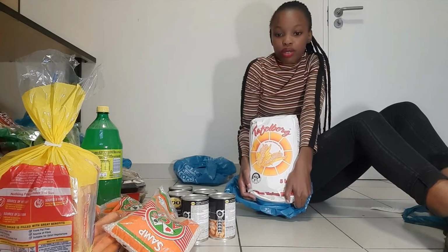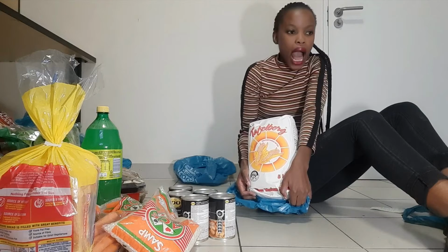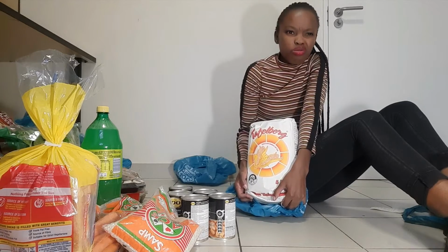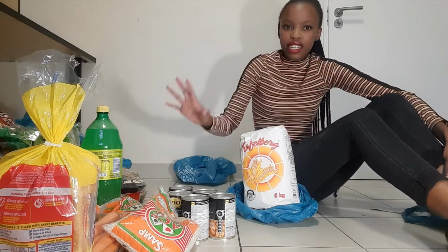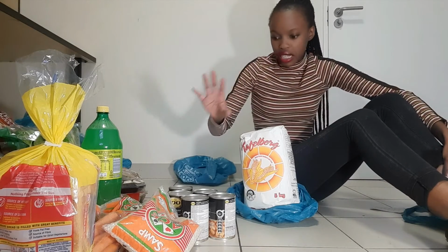This is maize. Like I told you, I prefer pap more than anything else, so I cannot live without maize meal, guys. Because with this, you can make umdogo, you can make pap, you can make uputu. You can use it in a versatile kind of manner. And this was 40 rand. And then, guys, this is the end of the things that I bought.